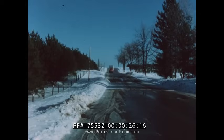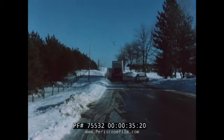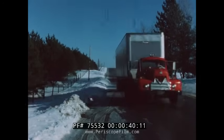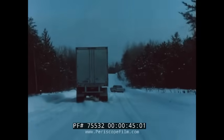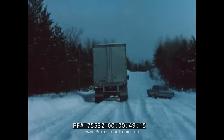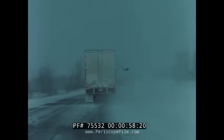Driving a truck is a full-time job, any day of the year. And winter driving is the greatest challenge to the professional truck driver's skill and experience, no matter where he's headed, east or west, north or south. Winter takes all the usual driving situations and mixes them up with low temperatures, rain, fog, sleet, snow and ice, just to make the job more interesting.